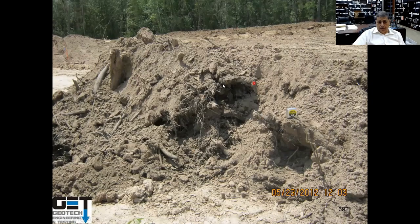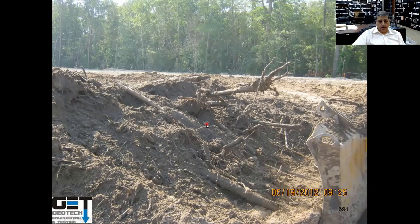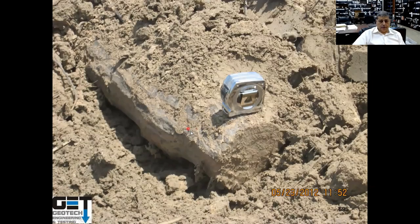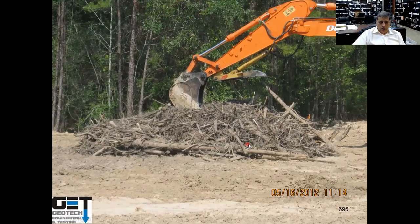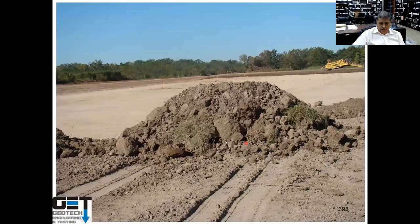All these roots, you cannot put them in the building pad. Not acceptable. It's not acceptable. All the root organics have to come out. Take them off site. You cannot deliver fill to the site that's got these organics in it. This is not acceptable.